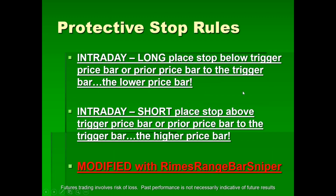Now the protective stop rule, this is your initial protective stop. If you're going to go long, you're going to place your stop either below the trigger price bar, where you got your signal, or a prior price bar to the trigger. Whoever is lower. And what that means is, draw something here. Let's say that this is my trigger bar, okay? Who's lower? And then price starts going. Where does the stop go? Initial is going to be below the bar prior to the trigger because he's lower.